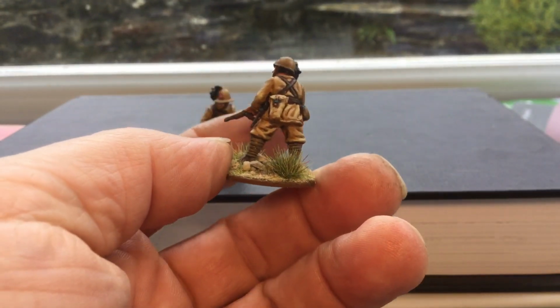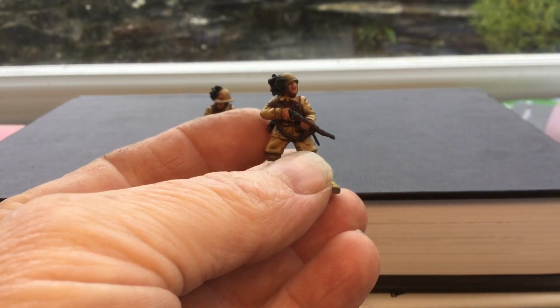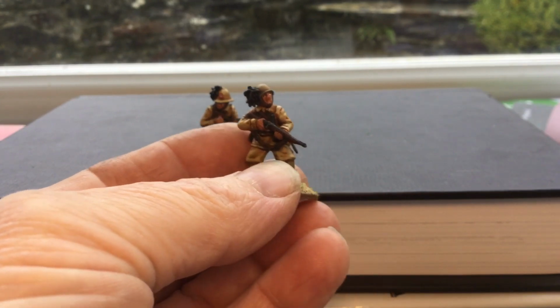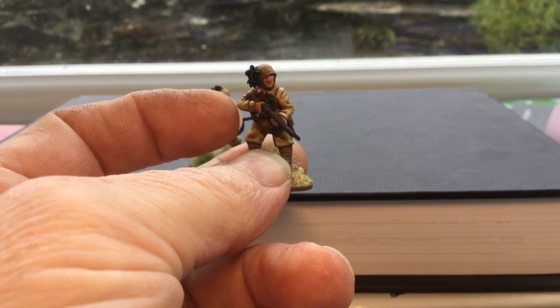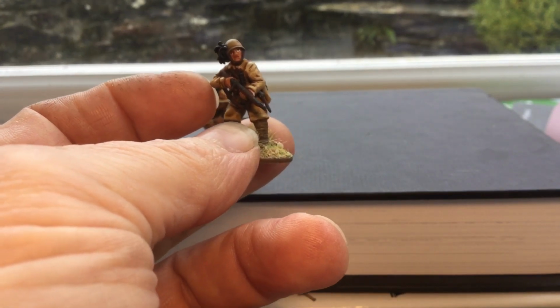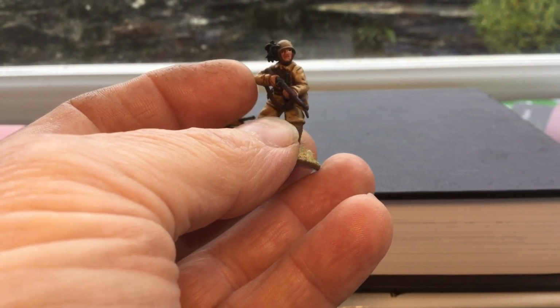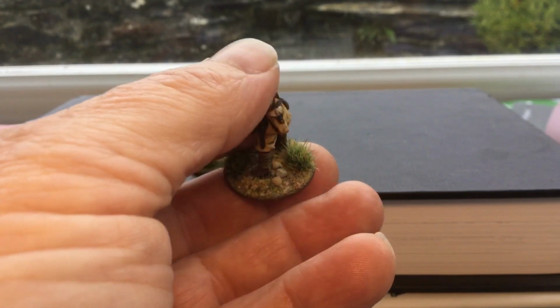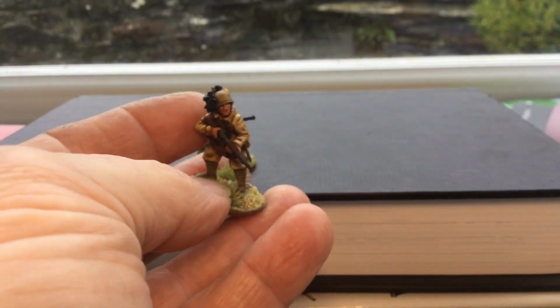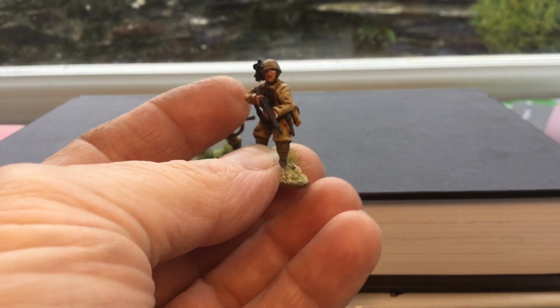And if it works, that'll be a bit of variety then, because I've got different poses, and you've got a couple on these frames. You only get one kneeling, and I like to have a bit more than that. With the Wargames Atlantic ones, you get 2 kneeling. So yeah, and different firing poses as well. I mean, the Warlord ones are more action, sort of, you know, running about kind of thing.